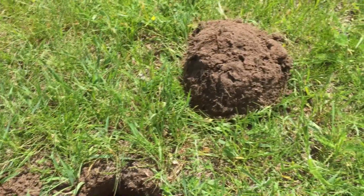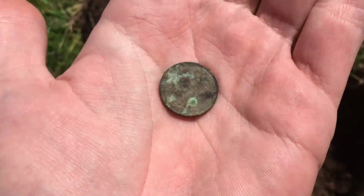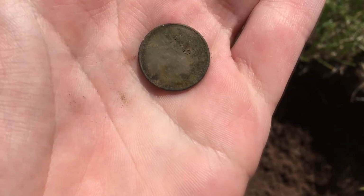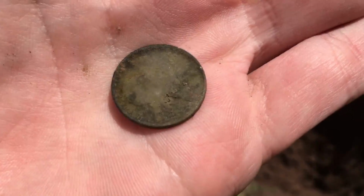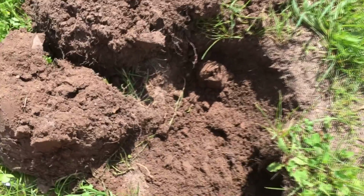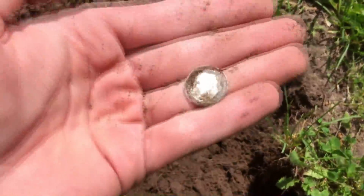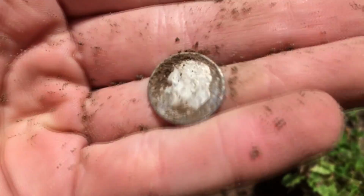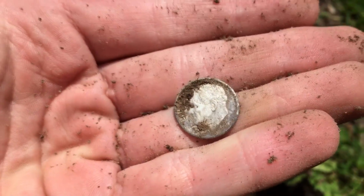So we're gonna keep hunting here and see what we can find. Second coin of the day, and it looks like I got myself a wheat penny. So only old coins out of this site so far. That one's a 1947. Sweet. Guys, this is unreal. I never thought we'd find so much just on the side of the sidewalk, but look at this. Another silver dime, and that's my second one. It's also a 1961. That's unbelievable.